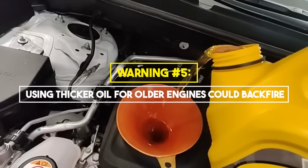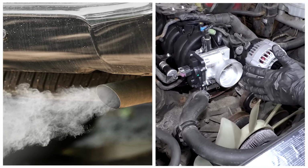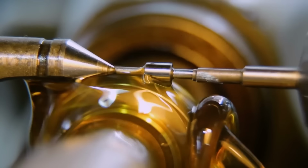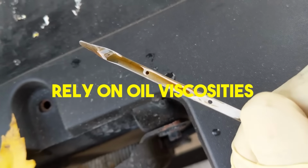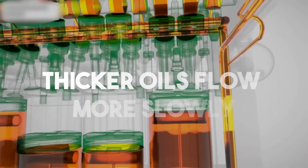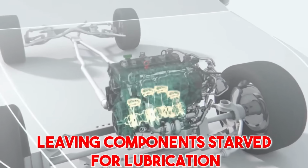Using thicker oil for older engines could backfire. It seems logical. If your older Ford consumes oil or makes noise, why not switch to a thicker oil to offer better lubrication? Sadly, that logic often backfires. Older Ford engines, including the 2.7-liter EcoBoost and many V6s, rely on oil viscosities matched precisely to their design specs. Thicker oils flow more slowly, especially during cold starts when most engine wear occurs, leaving components starved for lubrication.